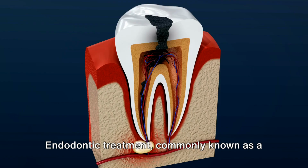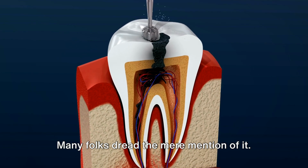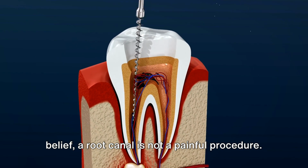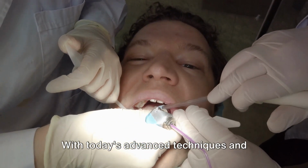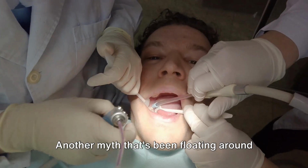Endodontic treatment, commonly known as a root canal, often gets a bad reputation. Many folks dread the mere mention of it. But here's the truth. Contrary to popular belief, a root canal is not a painful procedure. In fact, it's designed to relieve pain, not cause it. With today's advanced techniques and effective anesthesia, most people report that they're comfortable during the procedure.